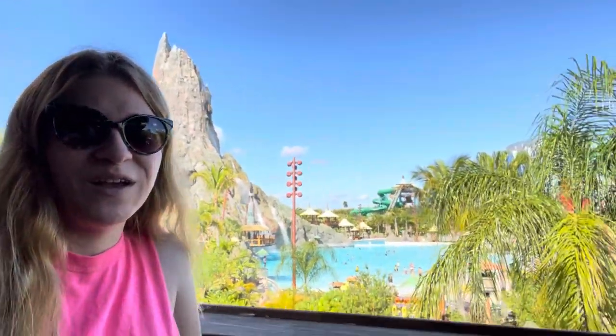Volcano Bay. I am so excited. We rented a cabana. I'm so stoked. This is our view from our cabana. I'm so stoked right now.